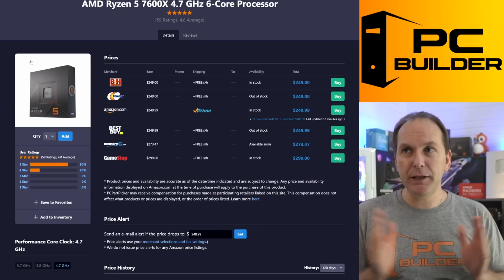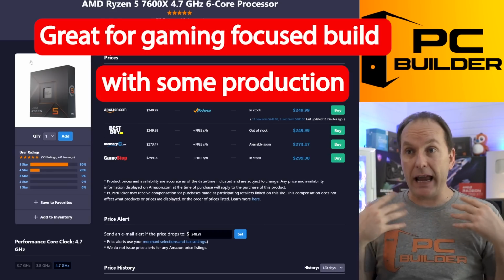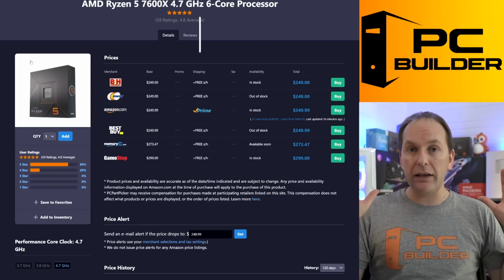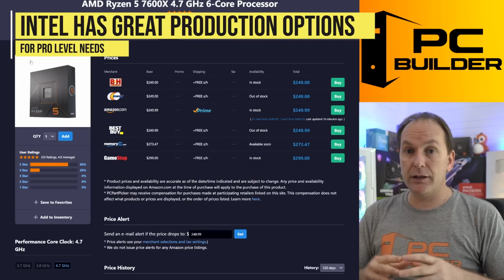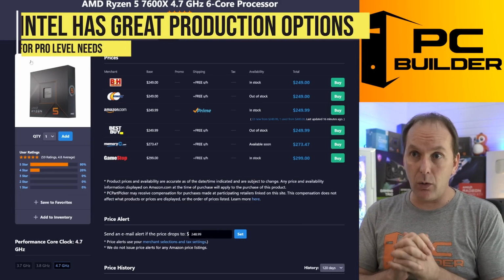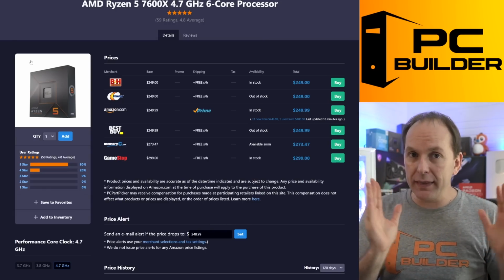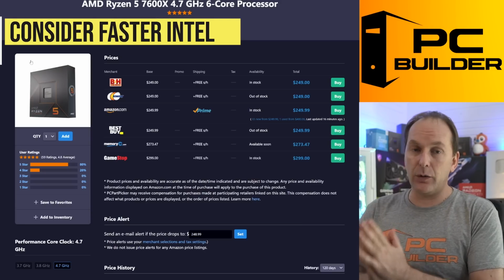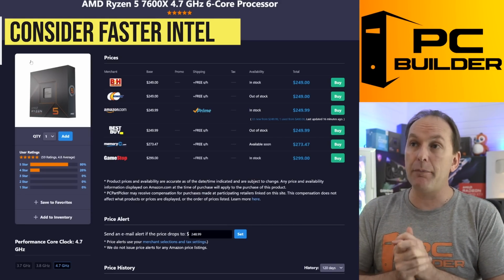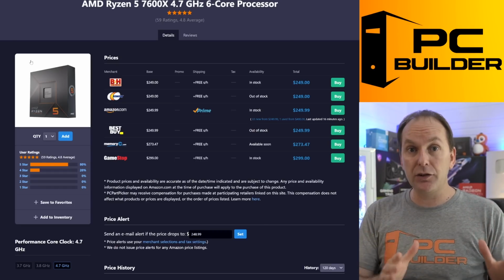Then we go into the CPU, the Ryzen 5 7600X. Look, it'll do just fine for amateur level stuff. For pro level stuff, I wouldn't have done this. Intel has a lot of really solid offerings here that actually trump AMD in terms of multi-threaded production workloads. And I probably would not lead with Ryzen here, though I think we do want to go faster Intel. We don't want to go an unlocked part. Maybe the 13700F is something we could look at, but I think the 7600X is kind of a no-go here if production is our primary focus.